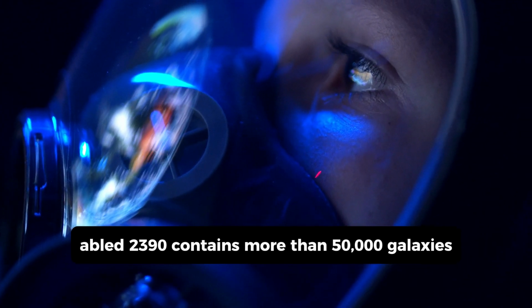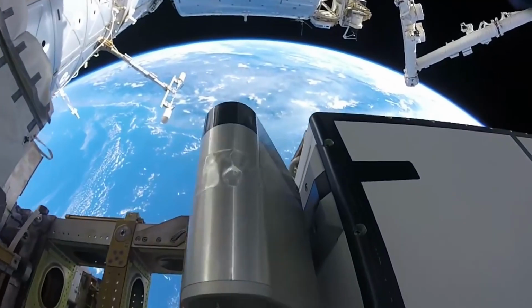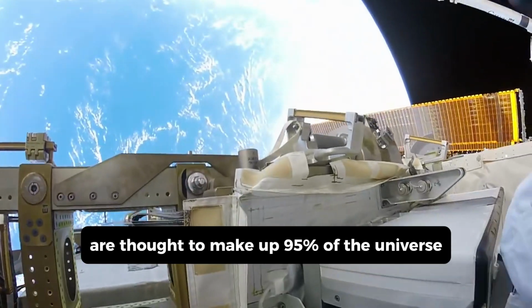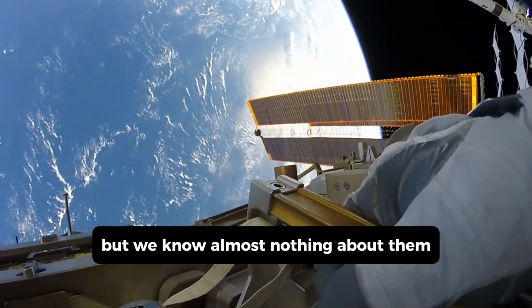Abell 2390 contains more than 50,000 galaxies. Dark matter and dark energy are thought to make up 95% of the universe, but we know almost nothing about them.